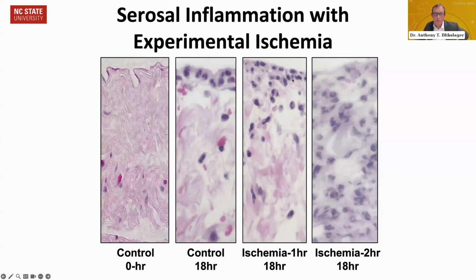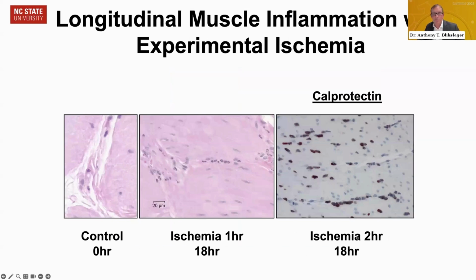And then you see more neutrophils if the bowel was made ischemic for 1 hour. And then, as I mentioned in that picture, we did it for 2 hours. And then this becomes a lot of neutrophils throughout the serosa after this 18-hour period. This also, by the way, contributes to adhesions, which is another major postoperative complication. But I'll show you more inflammation as you go down through the layers of the bowel.